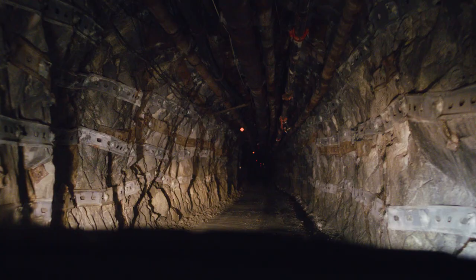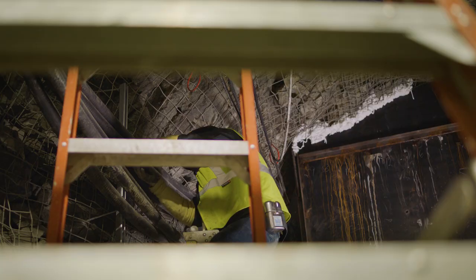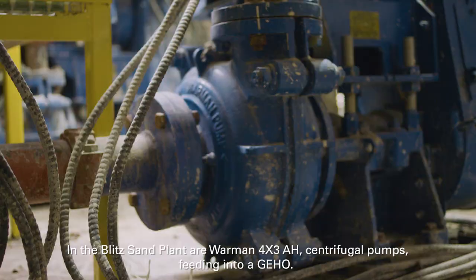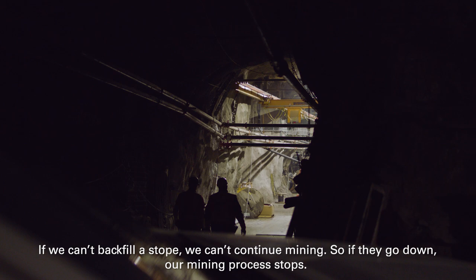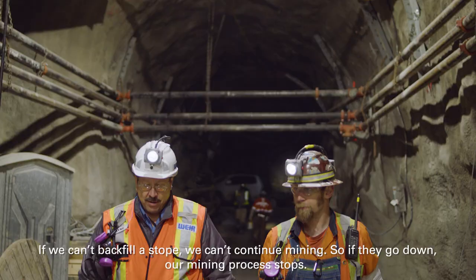As a narrow vein operation, we need to backfill everything we do. At the Blitz sand plant are Warman 4x3 AH centrifugal pumps feeding into a GEHO. If we can't backfill a stope, we can't continue mining. So if they go down, our mining process stops.